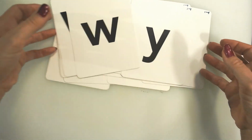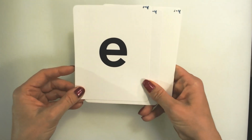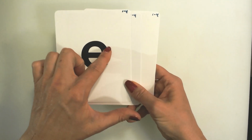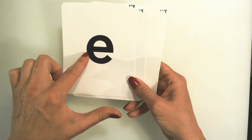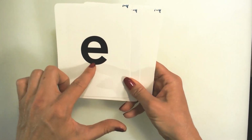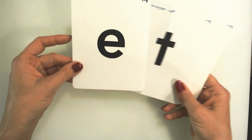Okay, so now we're going to use these to blend a couple words. And then we're going to do a fun little, if you can read it, I'll show you the picture game. So, do you remember what the elephant card says? This spells what's on the elephant card. What sound is on the elephant card? It's the eh sound.